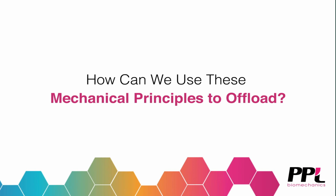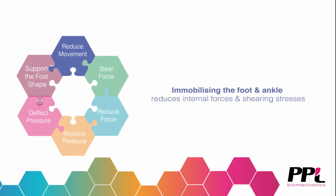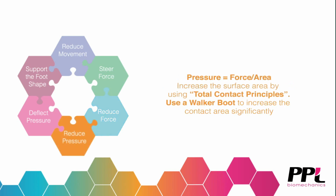We can use a combination of mechanical principles and products to offload the foot. We can reduce movement, steer force, reduce pressure, deflect pressure, and support the foot shape. The international guidelines provide us with advice on how to do so based on risk.